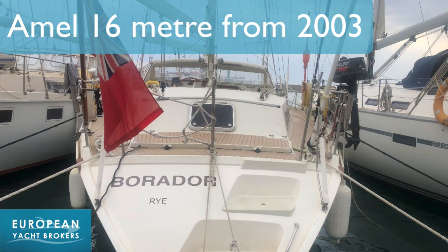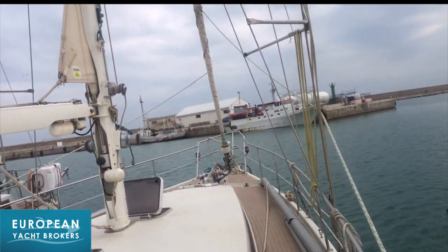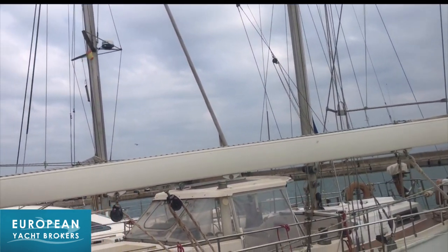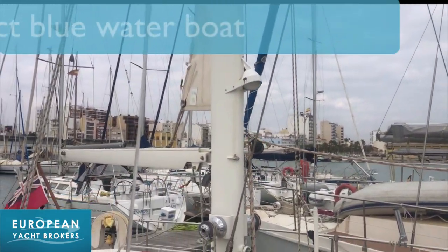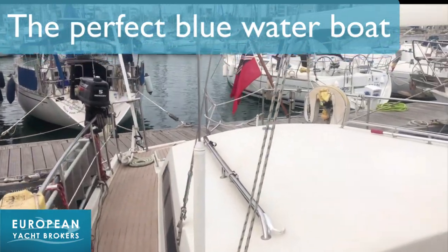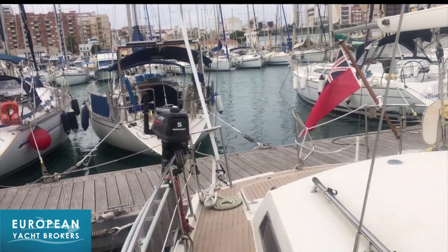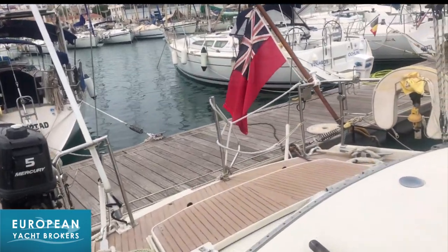So today we're in the north of the community of Valencia, and we're visiting an Amel Super Maramu 2000 that was built in 2003. The current owner purchased his boat in July 2012 and has since made a consequent number of upgrades. The boat's in beautiful condition.